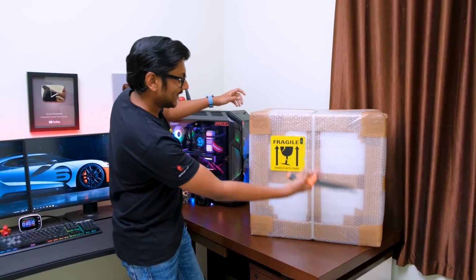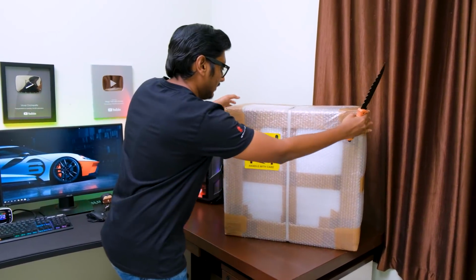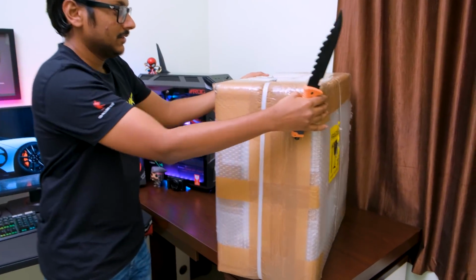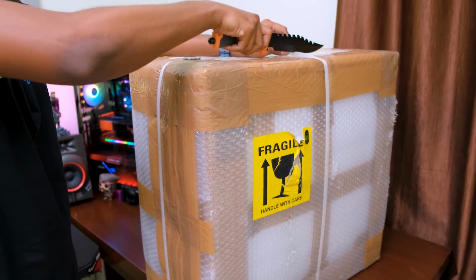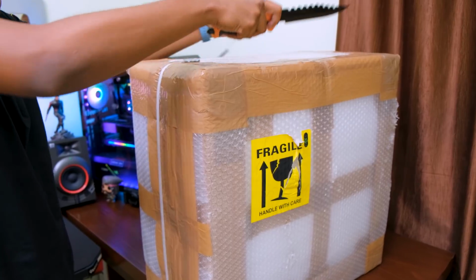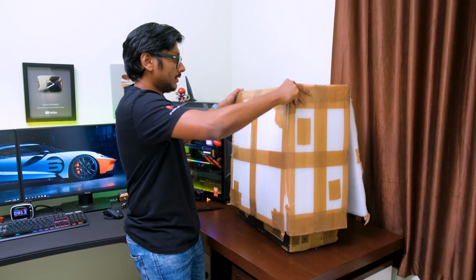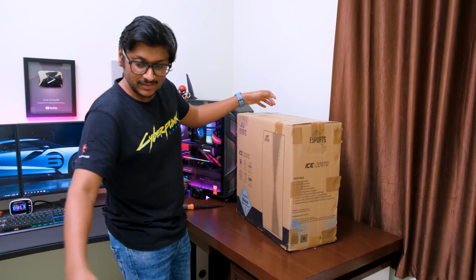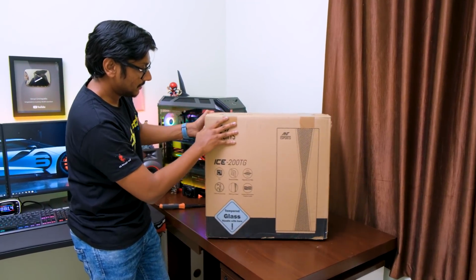Alright people, here's our brand new pre-built gaming PC from Bitcart. It came in this sort of box packaging. The packaging looks pretty solid, and this PC came all the way from Delhi to Hyderabad in proper condition. I spent almost 15 to 20 minutes just unpacking it. They used a triple layer thick foam material, so nothing can happen to your gaming PC during shipping. And here it is, our custom pre-built gaming PC from Bitcart.